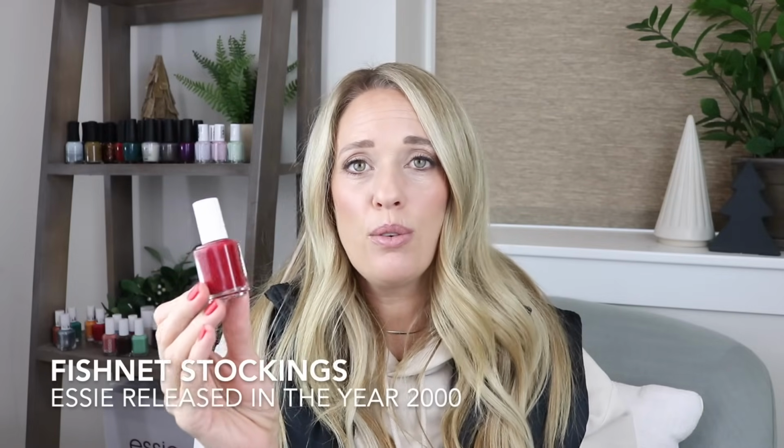This is Fishnet Stockings. This is a popular one from Essie too. It came out in the year 2000, so it's been around forever. I definitely know I didn't buy it in 2000. It was about 2013, 2014 when I was really getting into nail polish again. I had kind of taken a break while I had kids. I didn't really wear nail polish, but I got back into it when they got a little bit older. And this one's really nice too.